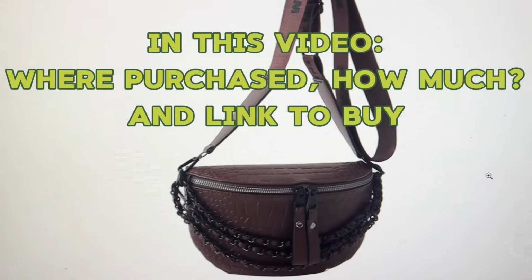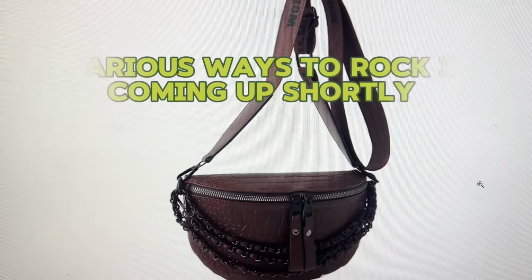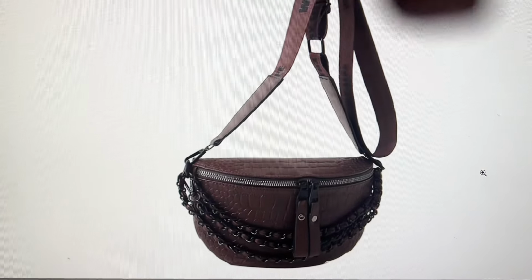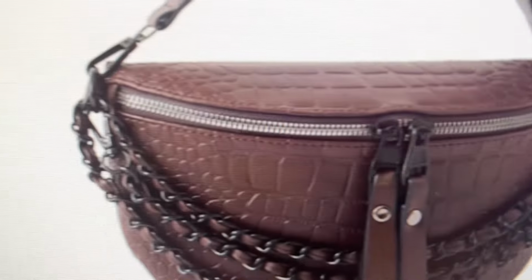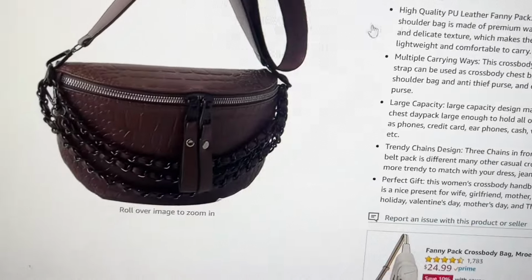This is the bum bag, sling bag, whatever you want to call it. I wanted to share with you guys where I got it from. So I actually located this piece on Amazon. Let me get close up on it. Let me show you some of the options as well as the price.